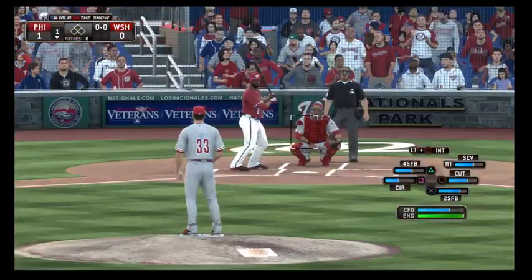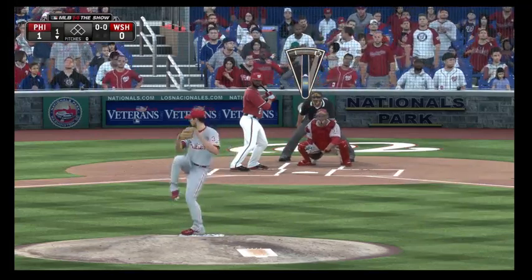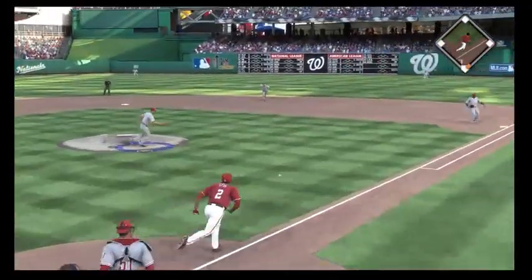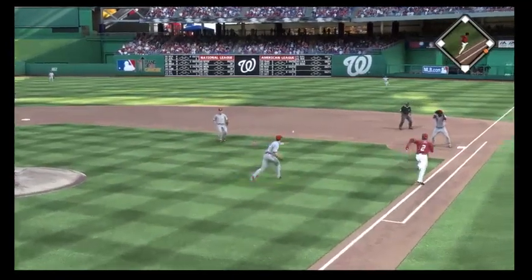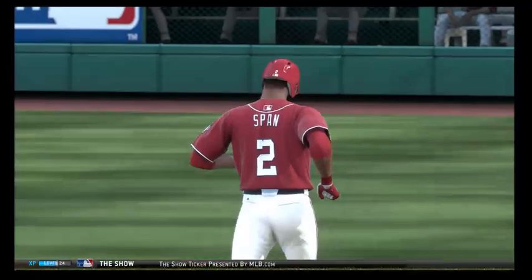And there you see Denard Span as he gets ready to lead off the home half of inning number 1. Runs up to bunt here, and it's a good one to the right side. Throw in time to get Span as he nearly beat that one out.